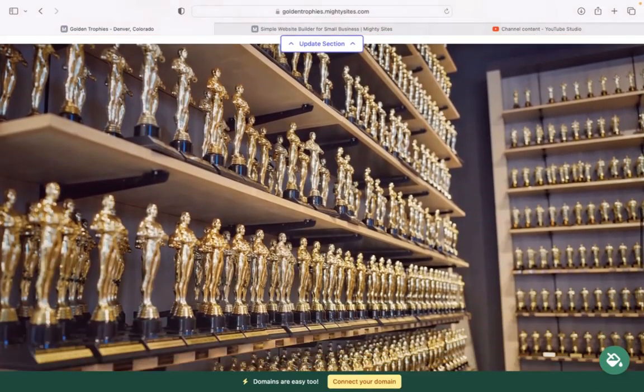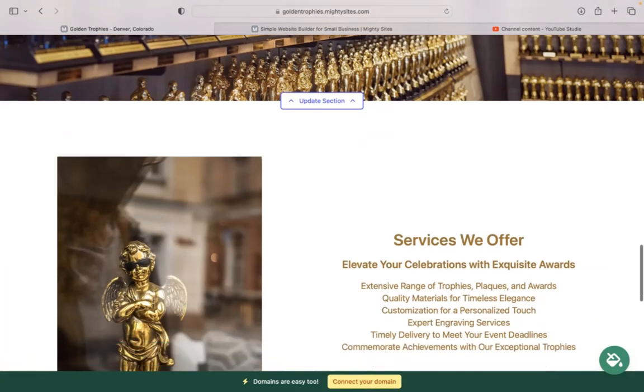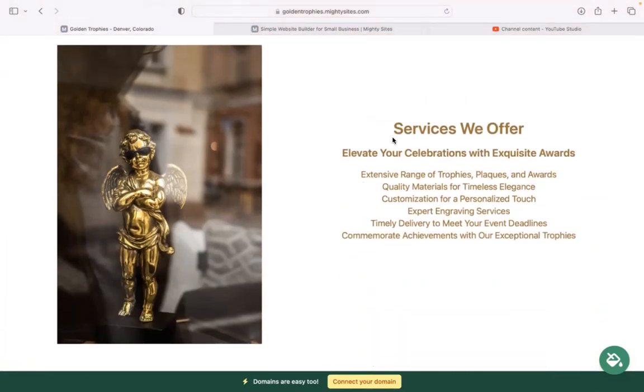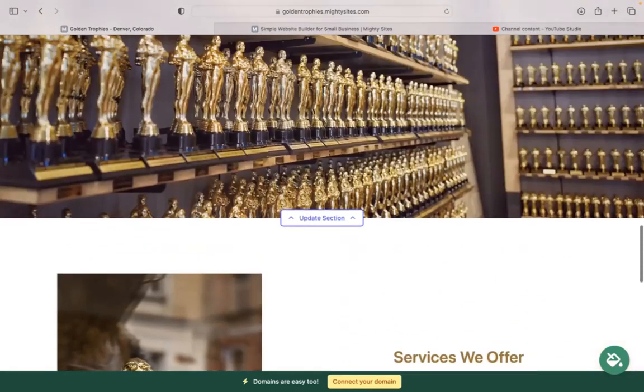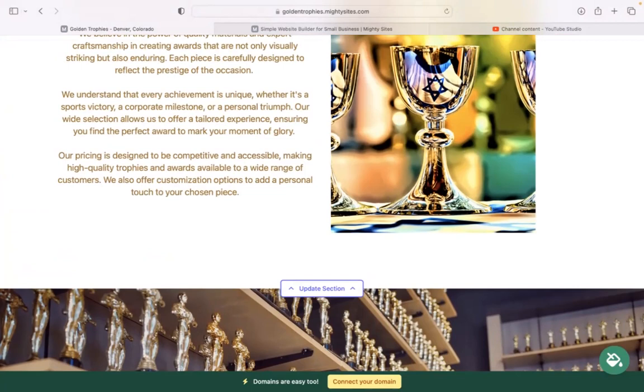However, I'm sure you've got some of your own images of all the various trophies you have in stock in your shop that you're supplying to your customers. Maybe you want to make one or two amendments to this content, but perhaps you don't offer all those services and you just want to make it a little bit more personalized to your business. Today, I'm going to be showing you exactly how to do that.